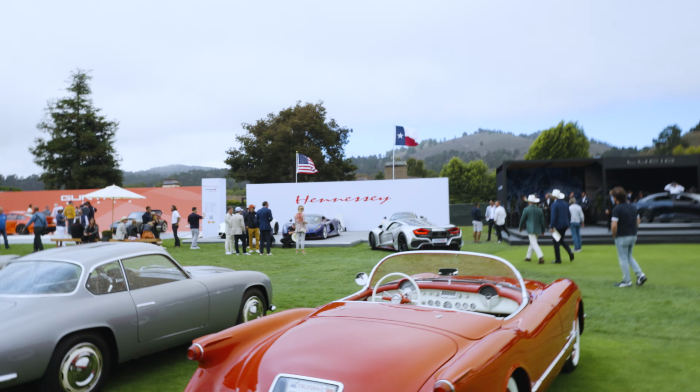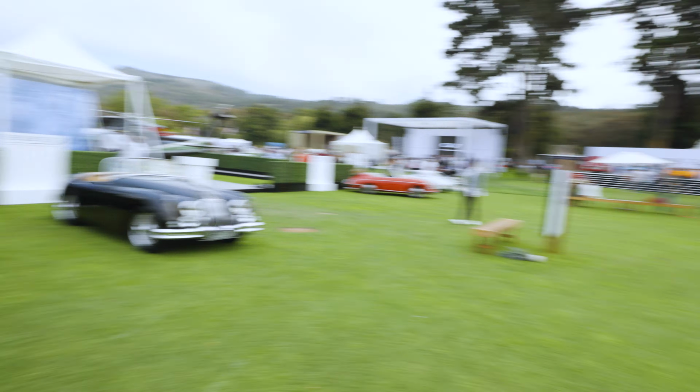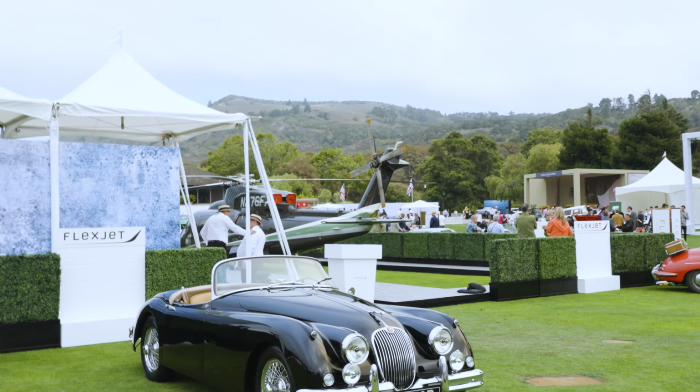Hennessy's pulling out. Oh, there's actually four of them. Would you look at that? Isn't it funny seeing the Texas flag up there versus all the Italian brands and the British brands, right? Way down there, the British flag.